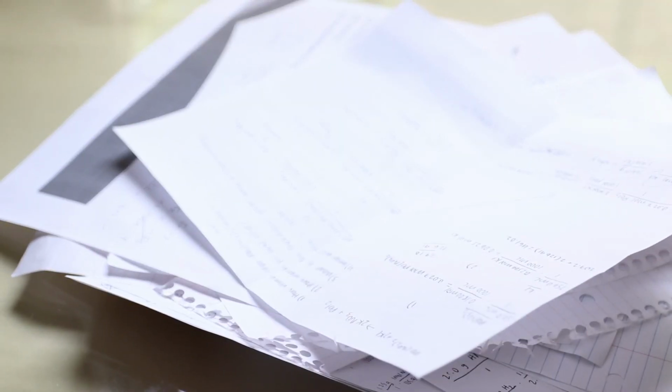If you need to recycle a lot of paper when you're working, have a recycling bin near your desk. If you don't have a trash can or recycling bin, you can always just use a cardboard box.